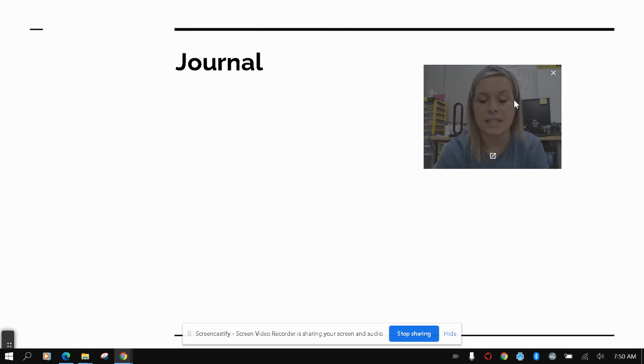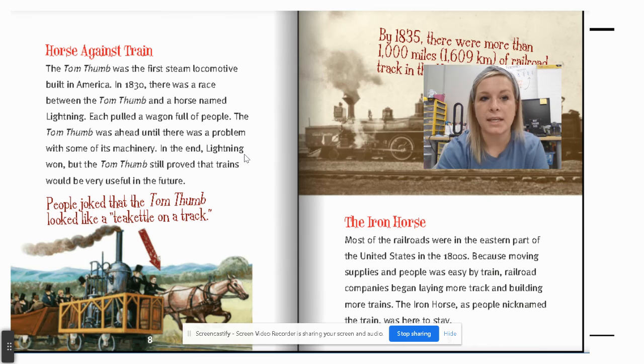Our journal question today would include: what happened between the horse against train race? Make sure to go back in the text for details, and I will include it in your seesaw.